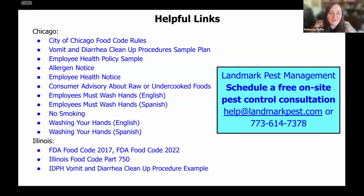Then I provided you a full copy of the FDA food code and the Illinois food code and the Illinois vomit and diarrhea cleanup procedure example. So if you're in Chicago, then you need this one, the second one in the list under Chicago. And if you're outside of Chicago, then it's the Illinois plan that you're required to comply with. So make sure you have a copy of that if your restaurant is not in Chicago.